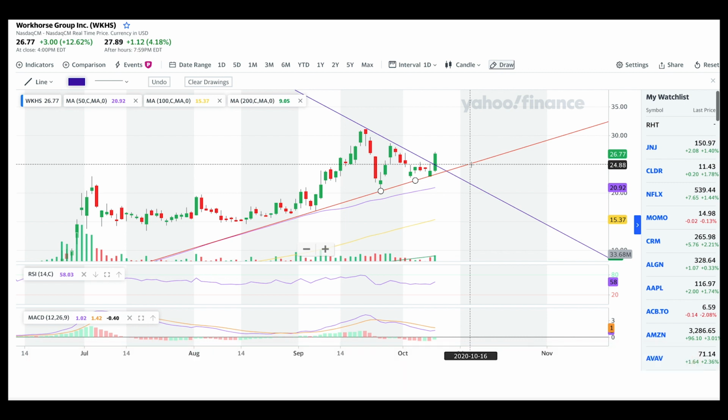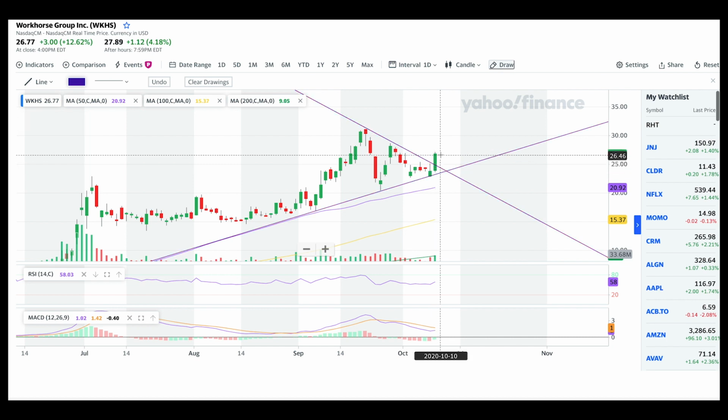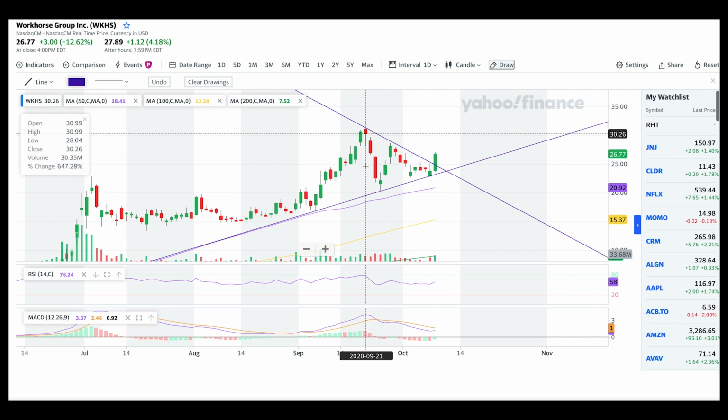The reason I made this play is because I saw this wedge forming and a lot of consolidation happening here, and I figured Workhorse would break out to the upside. And sure enough, my prediction was right based off of this wedge. I think these patterns generally have a fairly high rate of success. Wedges are somewhere around a 60 to 70% success rate, and I was willing to put a little bit of money into it just to test out if this theory was correct.